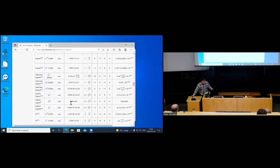Okay, so do you get the point? This is all the particles which were discovered, and this is only baryons, the guys with three quarks inside. There are also mesons with two quarks, that's also a big list. And there are other complications. So it became a mess, and everything was found in the lab or in the cosmic rays, and something has to be done with it.